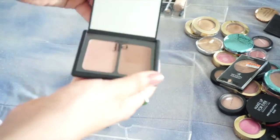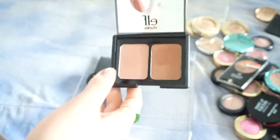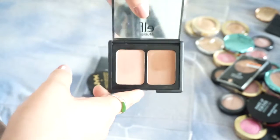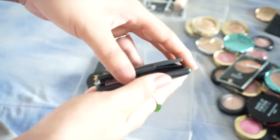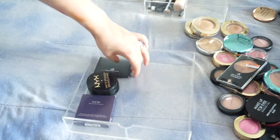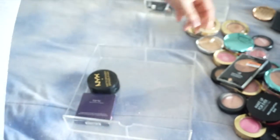Here's another e.l.f. bronzer. This is in the shade True Chaos. Or not, this isn't. So here's another one. This is kind of more of the neutral colors, but they're both jam-packed with glitter, so we are going to get rid of that. I really don't like glitter for face or cheek products just because my skin does tend to break out with it. We have another one, and once again, we're going to do the same thing. They're packed with glitter. We're going to get rid of them.